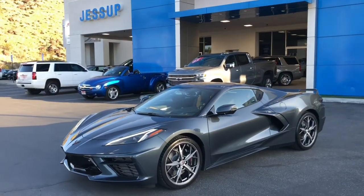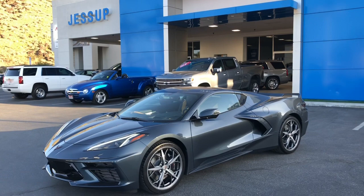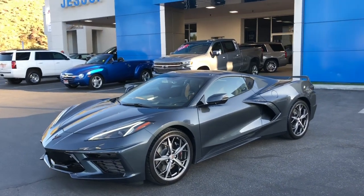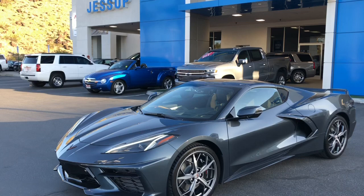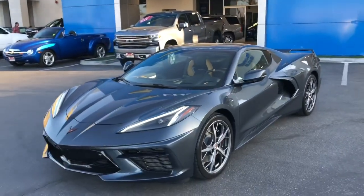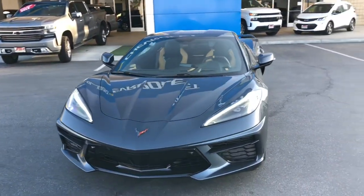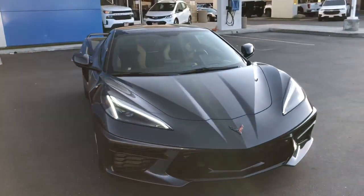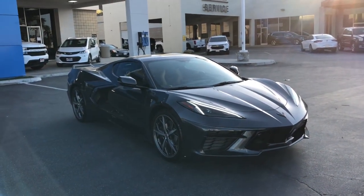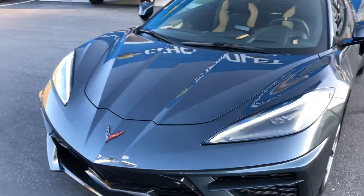Super excited on this April day to sit here and show you the 2020 Corvette Z51 3LT package in shadow gray metallic. First time I've seen this color in one of the C8s, and it is just a really cool looking car. Certainly the sun is setting, so I've got some little reflections. It's a little bit in the shade, so it's not popping as much as it would in the sun. You can see it in the shade, it looks a little darker. Come over here in the sun as it's setting, and it lightens up a little bit.